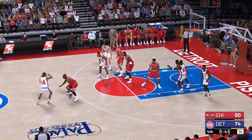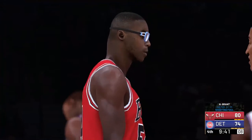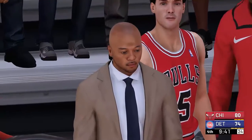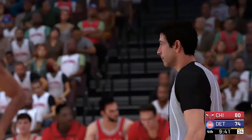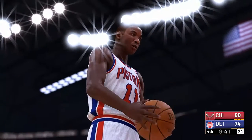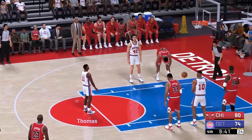Johnson against Jordan. The pass to Thomas. And a lot of contact on that one, so he'll shoot 2 here. It goes on Horace Grant. Shooting for Detroit, Isaiah Thomas. Taking 2 shots. And he knocks down the first one.